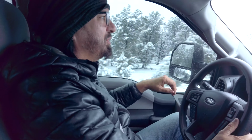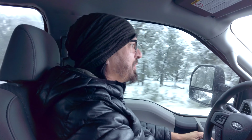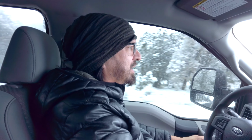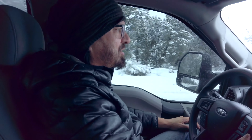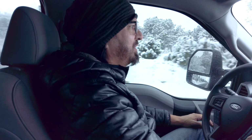Yeah, we got a place that's full hookups. And it hasn't been snowing on this road, so it's been a peaceful drive coming up 64 here. About another 30 minutes though to get there. Looks like snow might be coming on the horizon.